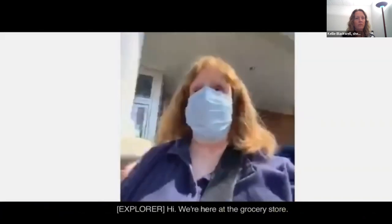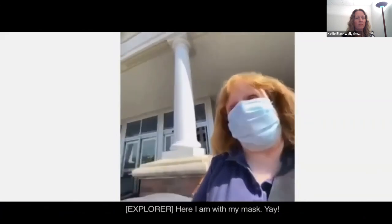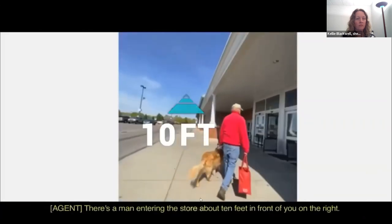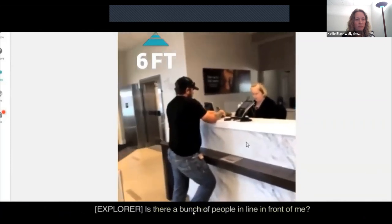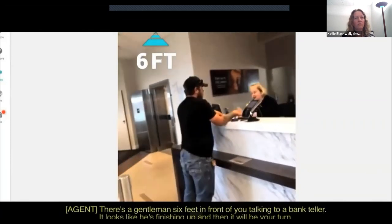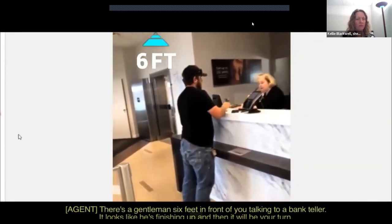We are here at the grocery store. There I am with my mask. Yes. Yay. There's a man entering the store about 10 feet in front of you on the right. Is there a bunch of people in line in front of me? There's a gentleman 6 feet in front of you talking to a bank teller. It looks like he's finishing up and then it'll be your turn.